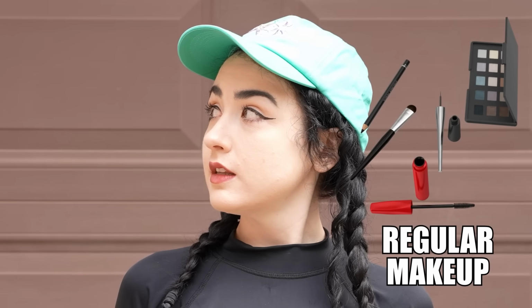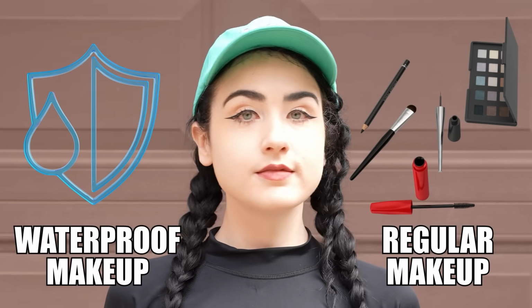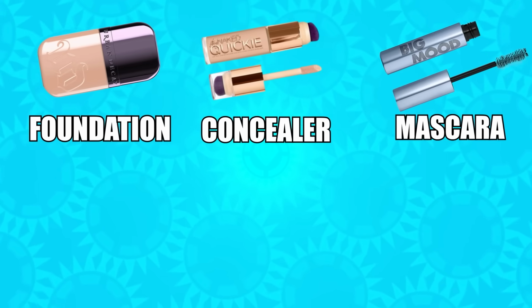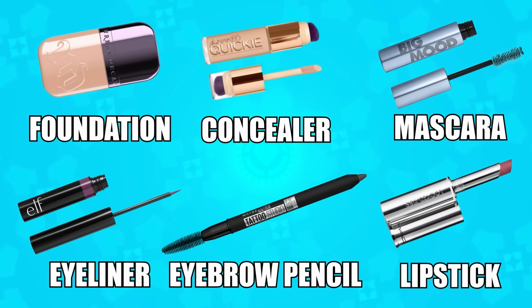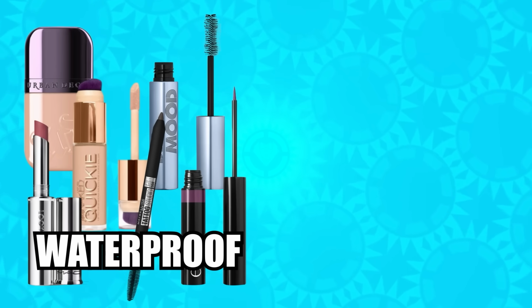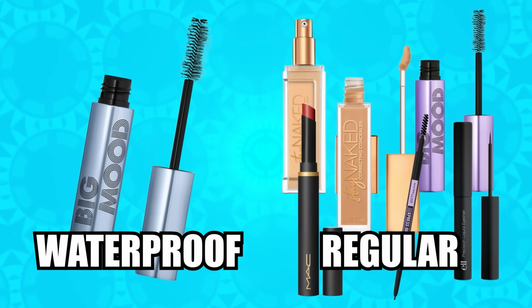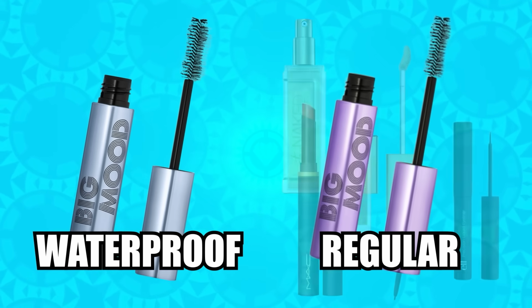When it comes to makeup, we're going to be doing half of my face in regular non-waterproof makeup to be our control, and the other half in all of our waterproof products. Our full face will consist of foundation, concealer, mascara, eyeliner, eyebrow pencil, and lipstick. To keep things consistent, I will be using the same brands for both our waterproof and non-waterproof options, meaning if we use e.l.f. waterproof mascara, we will also be using e.l.f.